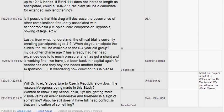Dr. Mackenzie, there's one more question that came in online like an hour before the call, which I believe you don't have on the printout. So I'll read it out, and this is from Ohio. I wanted to know if my child with achondroplasia, 1 year old, is getting visible veins on the eyelids and under the eye and forehead. Is this a sign of something? Also, the child doesn't have full head control yet, and is that an indication of something? Again, the child's 1 year old.